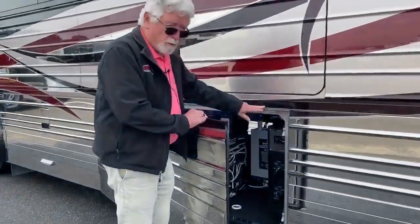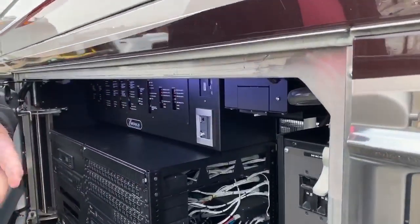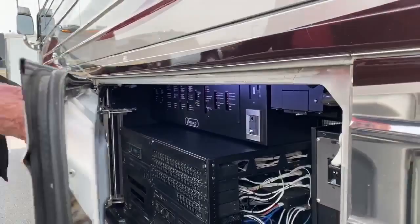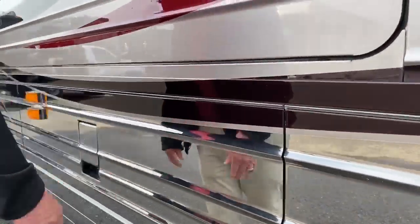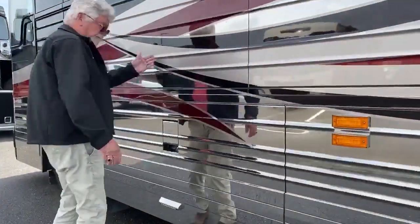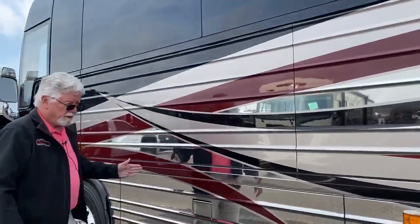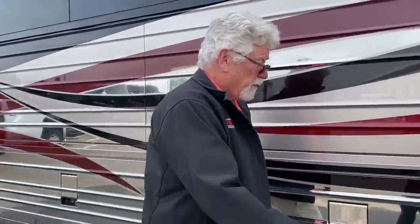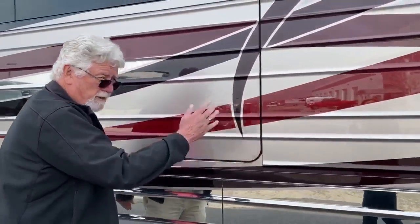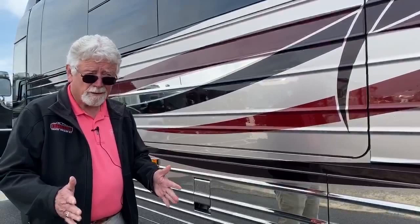I forgot to mention the whole bones of this, all of this is stainless steel. The whole cage of this all the way around is stainless steel. Front slide. See, the front slide starts here and goes all the way down to here. When we go inside, we'll open them up. We'll show you what the coach looks like on the inside with the slides in when you're traveling down the road. And then we'll go ahead and open it up, to show what it's like when you're there. How's that?